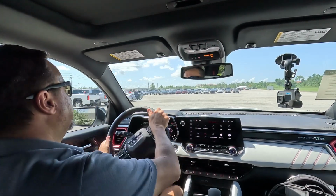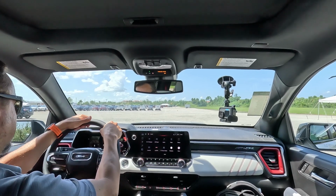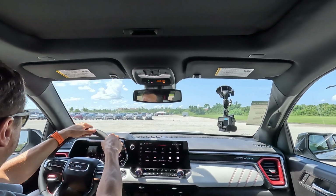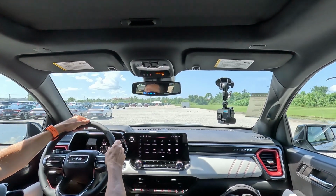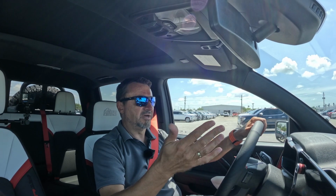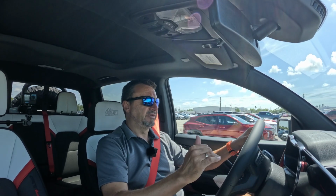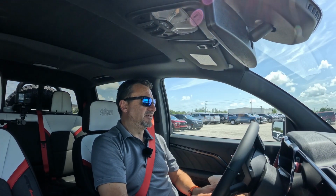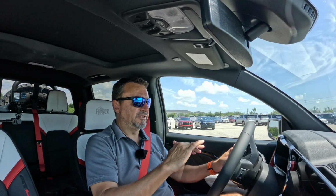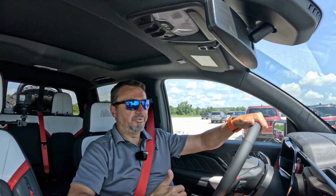Not bad. Acceleration from stop. Go. Okay. We get it up to 30. I'm going to do more on the road, but it wasn't as responsive as on the Tacoma, especially the TRD Pro. Now, I haven't done the TRD Pro, but I've done the i4 Max Hybrid, which is their premium engine.